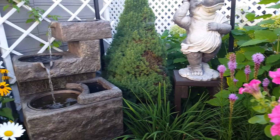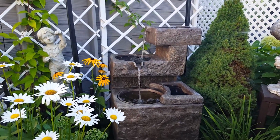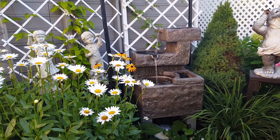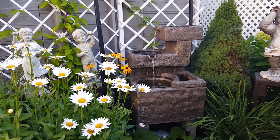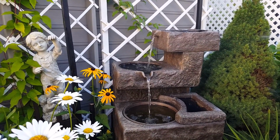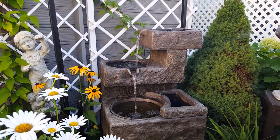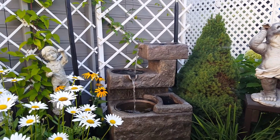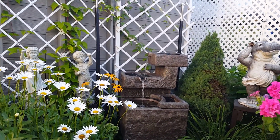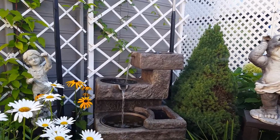You know the water fountain that we have over here? It helps a lot of visitors here in the backyard. The crickets, the butterfly, the bees, the birds, they like to come over here and take a drink in this little water fountain.